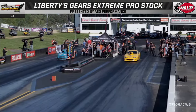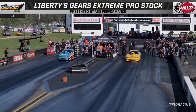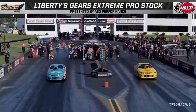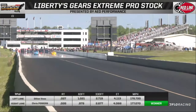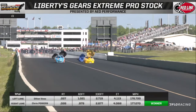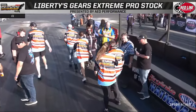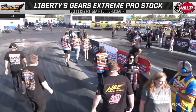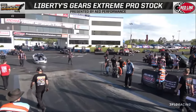See who has the clutch set up right. That's a big factor here in Liberty's Gears Extreme Pro Stock. They run through the gears, half track, Powers is ahead, and Chris Powers is going to be your winner at 4.068, 177 the speed. Dylan's going to be 411, 176, and they were 1,000ths different in reaction times. 46th out, the finish line stripe, Chris Powers, your winner.